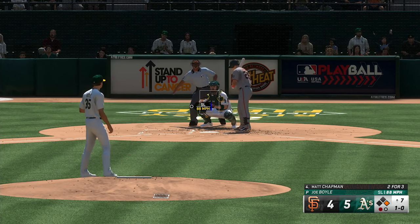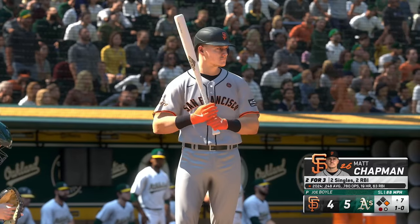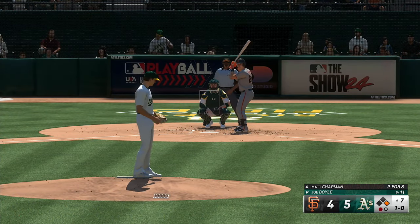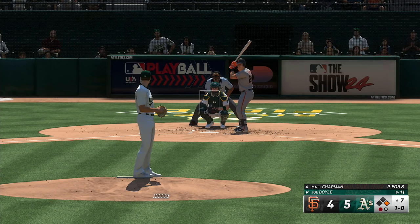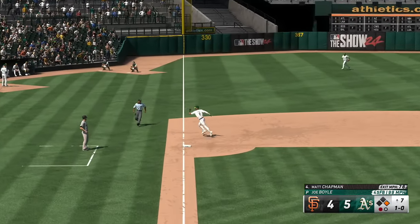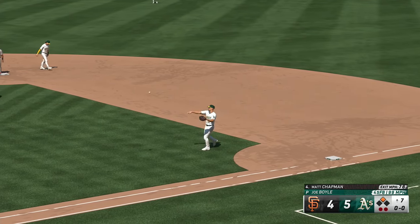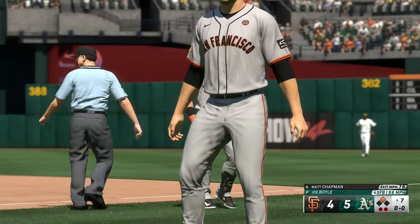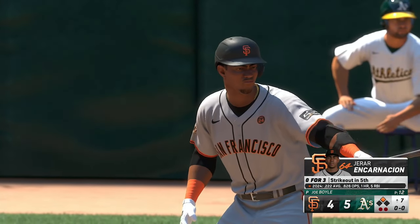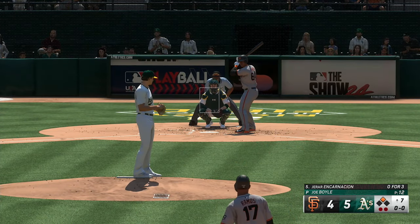Slider misses outside. 1-0. Chopped in the ground. The throw to first. Just got him on that one. You want to be a great defense, you have to deliver consistently. It doesn't matter how many highlight reel plays you make if you can't execute the small stuff, just like we saw. Now the left fielder, 0-for-3 with two flyouts and a strikeout.